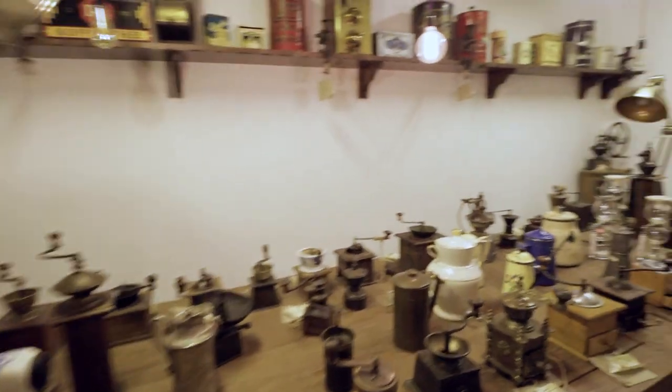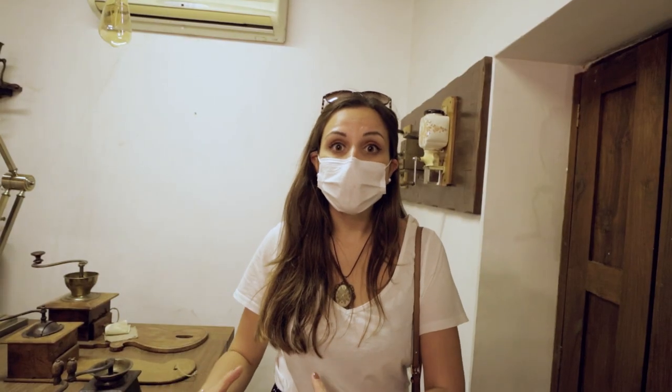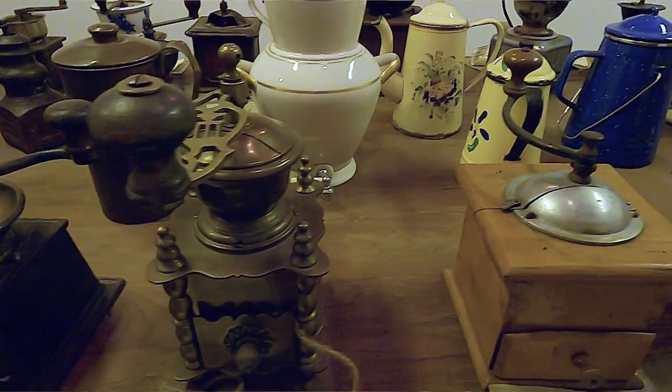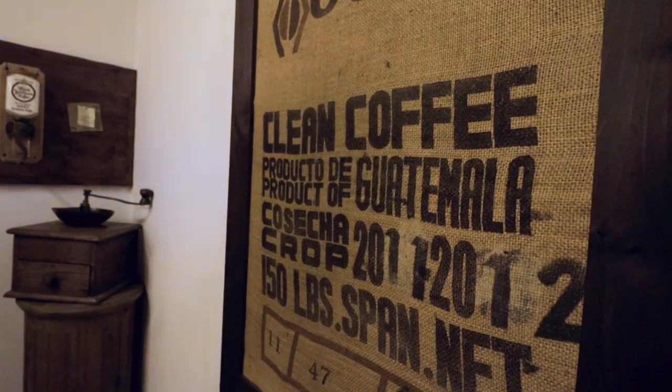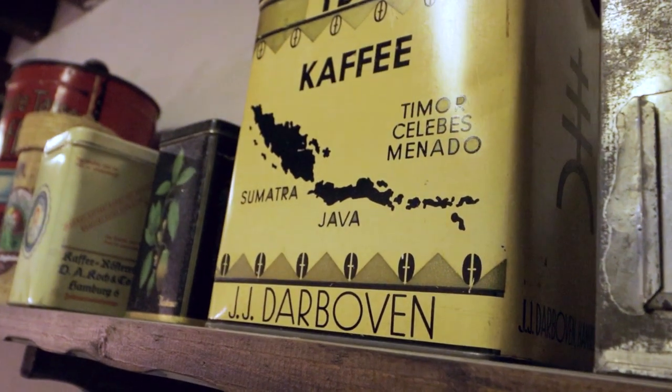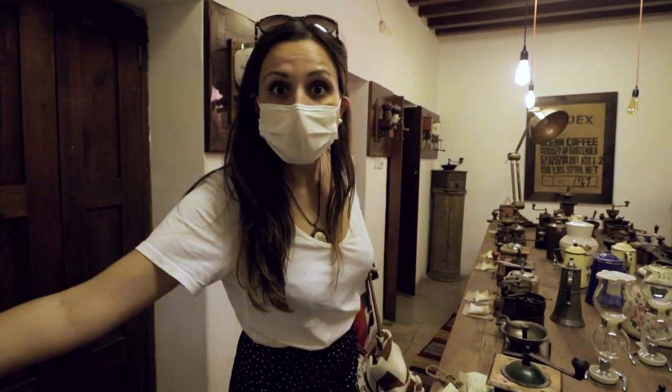Steve and I, we drink a lot of coffee. It's very interesting for us to see these historical coffee machines from all over the world. I feel like this would be right up Peter McKinnon's alley. Coming here, you pay 10 dirham, you're getting to see the coffee museum and have a coffee. Perfect deal for me.